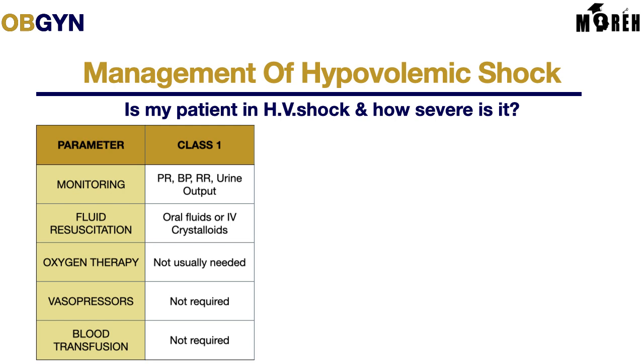in fluid resuscitation, it's based on the clinical presentation. Okay, you can manage the patient in a way that you want to prevent, if there's active bleeding and the patient is still bleeding, we may want to give the patient oral fluids. If they're not able to, then we want to resort to crystalloids like Ringer's lactate or normal saline. Okay, and this can run over an hour, it can run over 2 hours because the patient is stable. Okay, oxygen therapy in this particular case is not needed, vasopressors are not required, blood transfusion is not required.